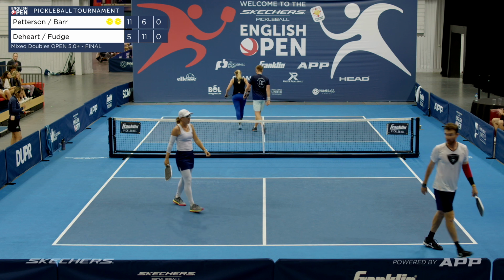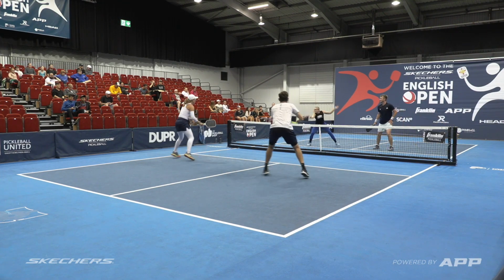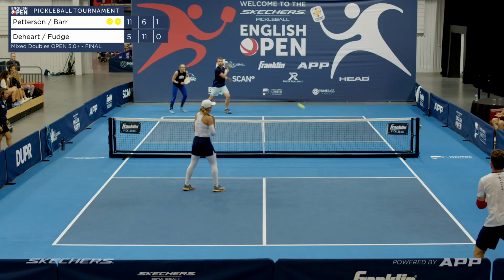Yeah, that's gone. That was a well-constructed point. Yeah, just working it around, getting Megan off balance, and off you go. That was an example of targeting the backhand, forcing the pop-up, and then finishing middle.